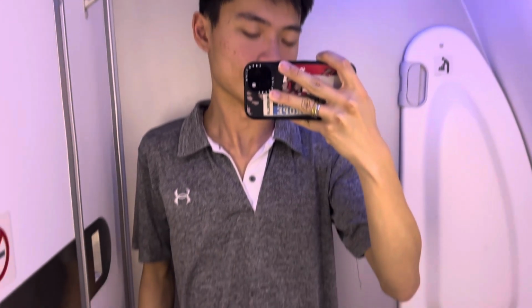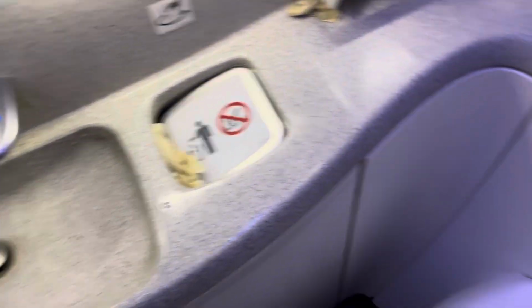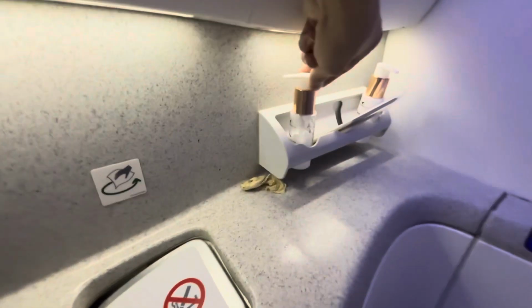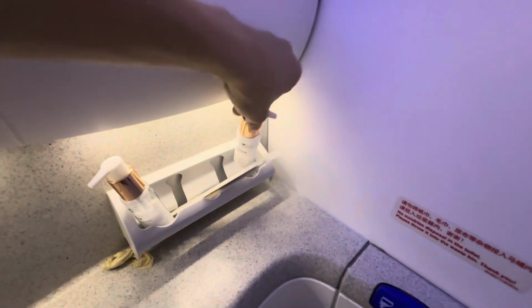Right now onto the loo review. There's really nothing special about this loo as compared to many other airlines other than the lighting, which is good, and that there are some hand lotions over there and a single comb that is stuck right in the middle of both hand lotions. Other than that, there's really nothing much to fault or to say that there's something special about it. But yeah, that's it really.